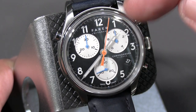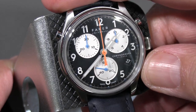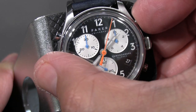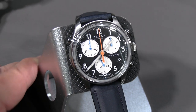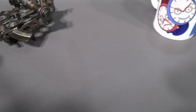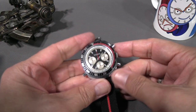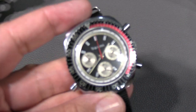So in this case, again, it flew forward. It did not fly backwards. See, so hit stop, hit reset. I'll show you an example of that. I happen to have a Walkman chrono. Let's zoom in. And this is a flyback.